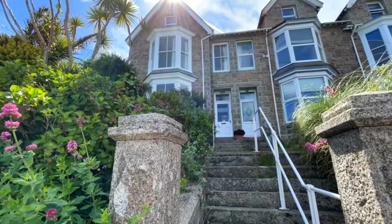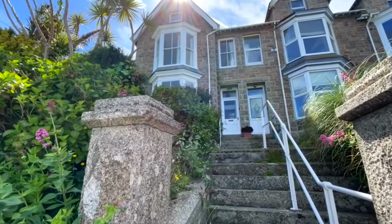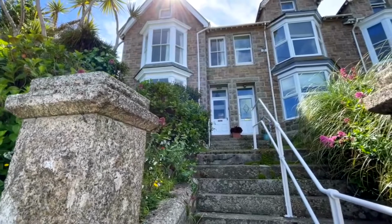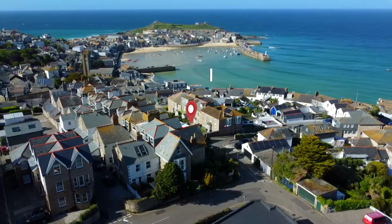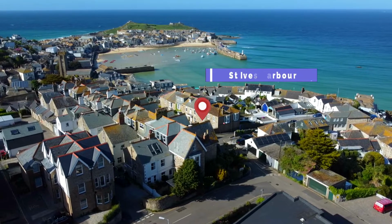Standing outside today at number one Pednolva Terrace. This is a fantastic place, really great. It's huge. It's the end terrace, and for those of you who don't know, Pednolva Terrace in St Ives is one of the most sought after terraces in St Ives. This one in particular, being the end terrace, is certainly one of the better ones.